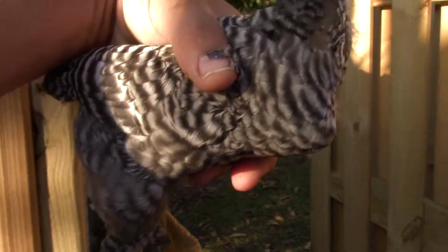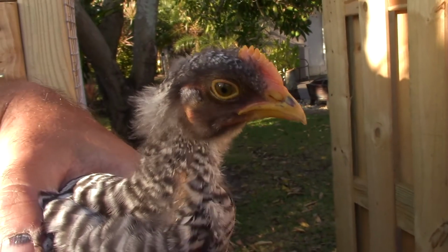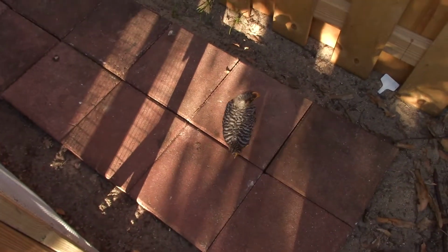Wish we could keep you, little guy. Such a beautiful specimen. You really are. You always are the first one to come to me. Well, here. There you go. Be free.